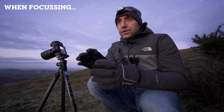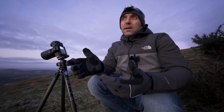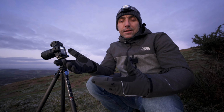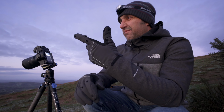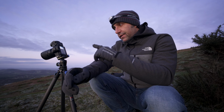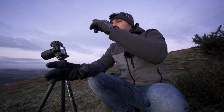Now, a lot of people will say to use the hyperfocal distance, where you kind of calculate a third into the shot. But the way I look at it, that's far too much of a faff and far too much thinking, especially when you wake up first thing in the morning and you're out for a sunrise. What I do is focus on something kind of halfway into the shot, take the shot and just check it. I'll use the magnifier tool, check the foreground, see how in focus that is in the actual shot that you've taken, and then check the background.